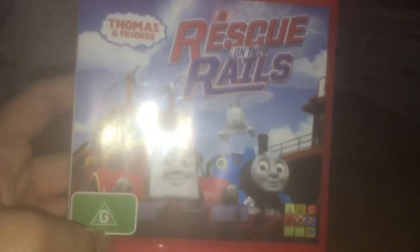Next up here is Rescue on the Rails. At the front, spine, and the back. Episodes of Edward the Hero, James to the Rescue, Dr. Buff, Fire with Lynn, Emily and Dash, and Up, Up, Up and Away. Here's the disc.